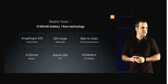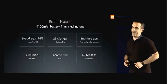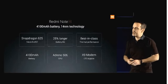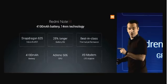And definitely don't just take my word for it. Ask any of our Mi Explorers here. There's 50 of you. They've been trying to push Redmi Note 4 to its limits for the past couple of months. Right, guys?